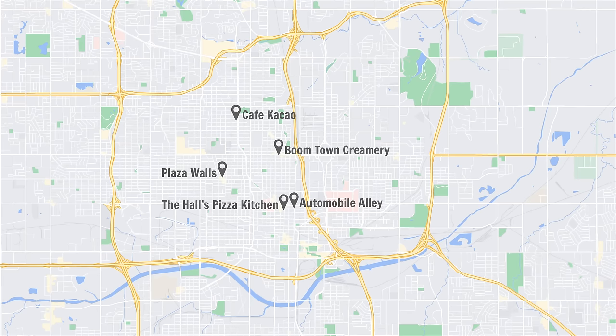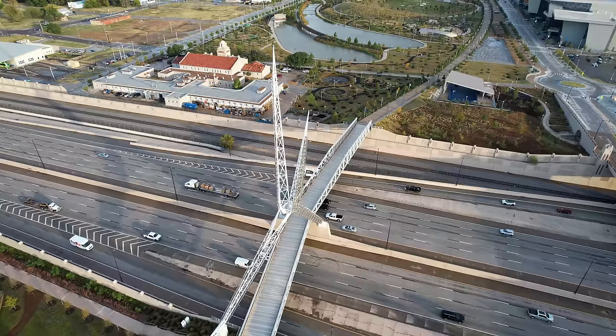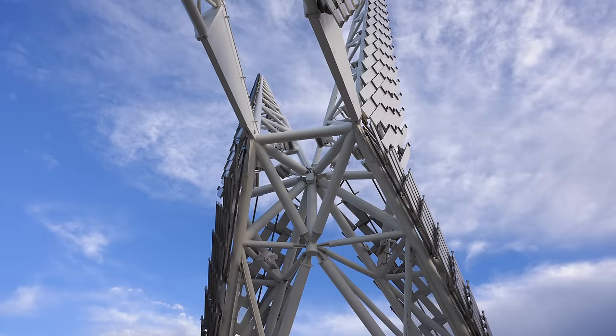Although OKC is a city, it still offers some different ways to get outdoors and some adventurous activities all within an urban setting. We're currently wandering around Scissortail Park, which is an almost 70-acre park that was actually just fully finished about a month ago. It has an upper and lower section that are connected by the stunning Skydance Bridge. And both the park name and the design of the bridge are both inspired by the state bird, the scissor-tailed flycatcher.